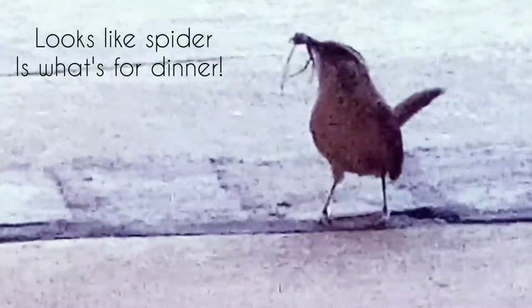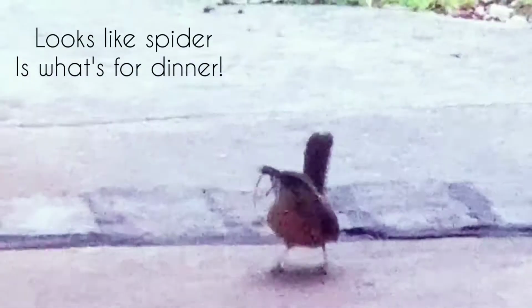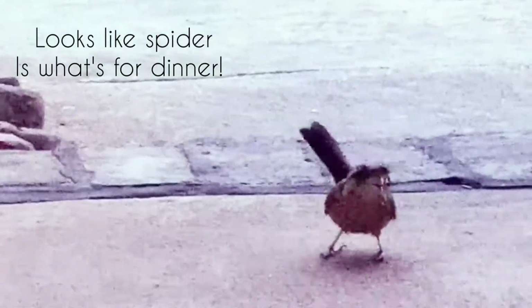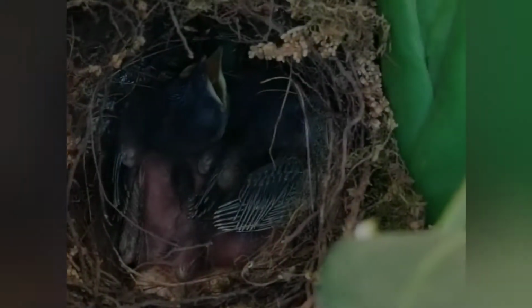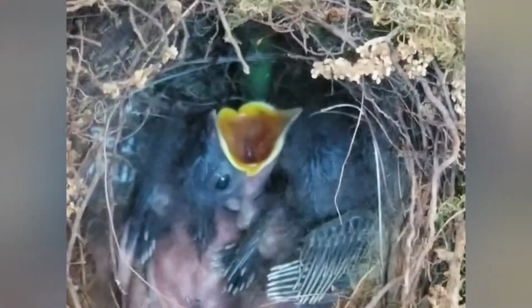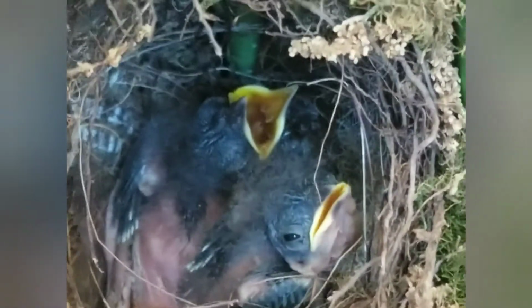Can you tell? Spider. Yeah, closer and closer. And they are sleeping right now, waiting for mommy to come back. And they're getting feathers. You can see the wings. They're getting some feathers coming in. Let's see if I can call and wake them up. There they are. Hi, birds. Hi, birdies. Hi.